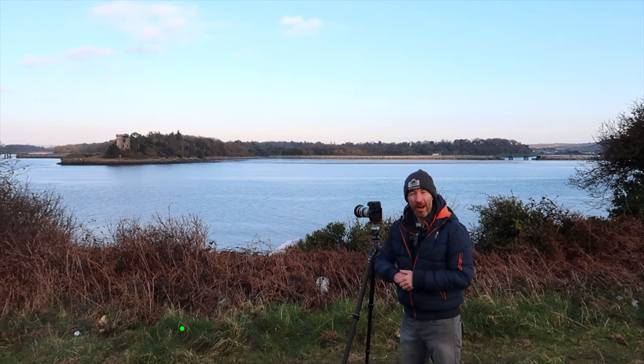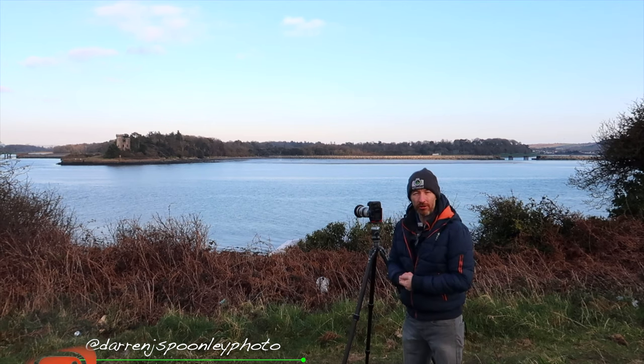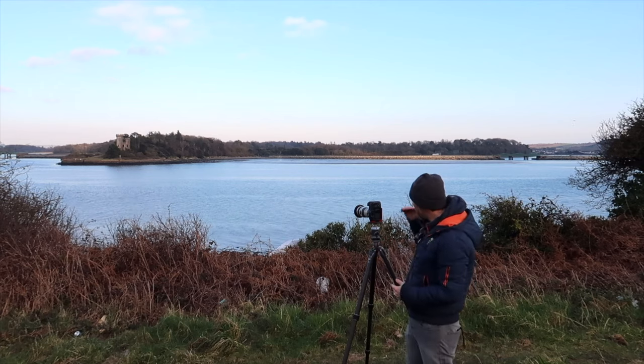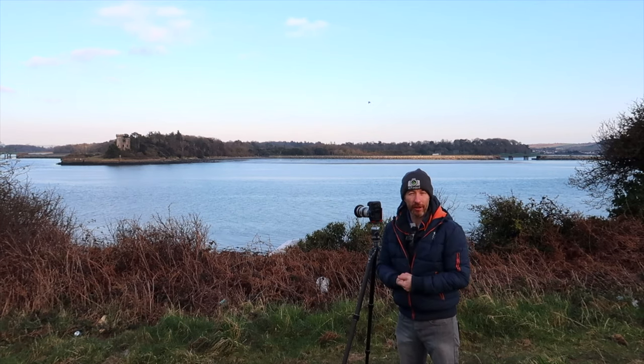So it doesn't seem as dark within the frame. I'm actually framing that right now in a portrait orientation, and I've put the castle at the very, very top third. And then you've got the water leading out, but that water will become blurred because it's going to be a 30 second exposure.